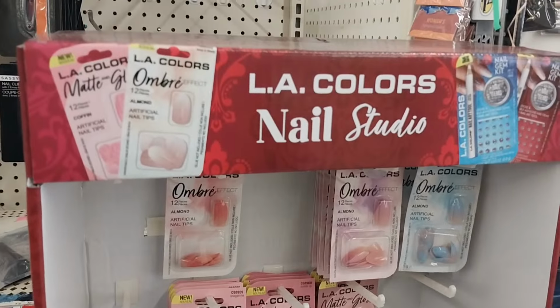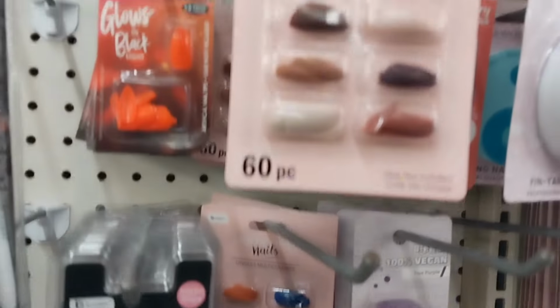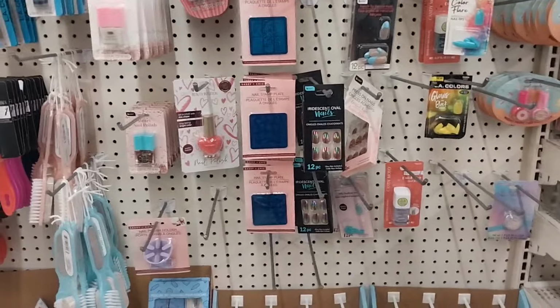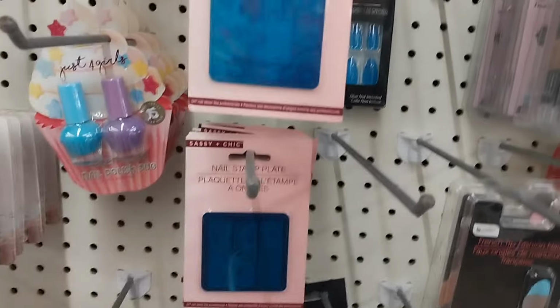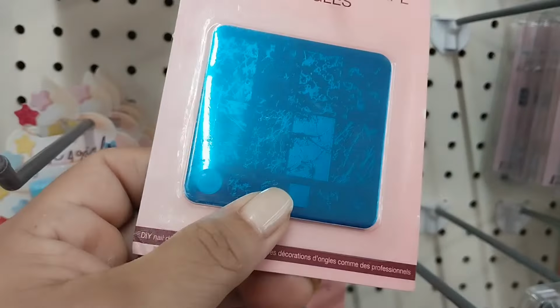But they have the LA Colors Nail Studio. Those you can just put in there. They have the nail polishes. I don't know why people do this. I hate that. Oh, this is like they have palettes. I don't know what it is. Oh, that's a nail stamp plate. Cool.